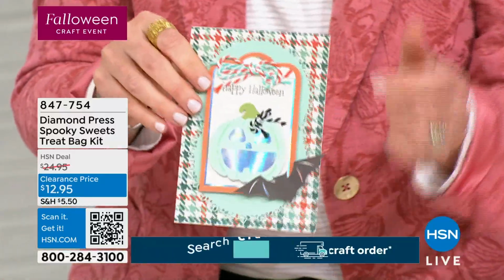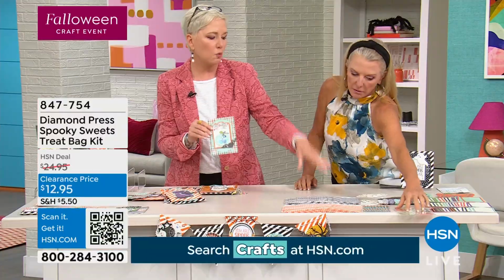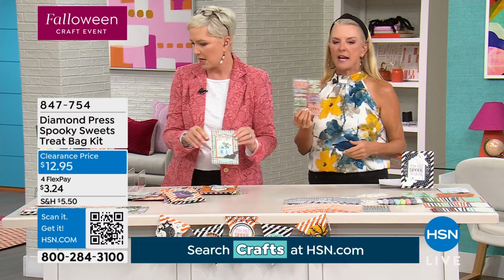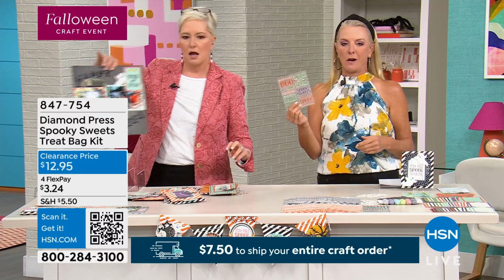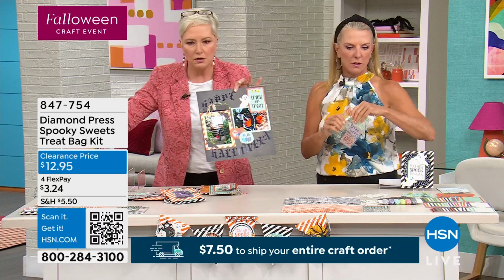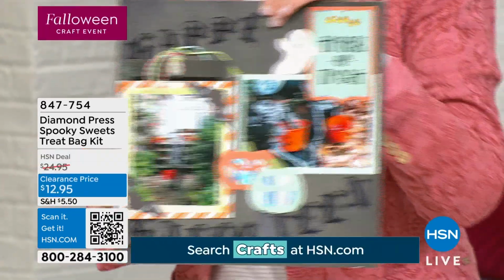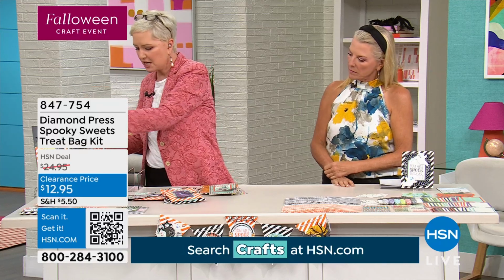For $12.95, you would not be able to get the twine and the embellishments. Or even the stamps. You'd be hard pressed to get the stamps for $12.95. I think that's amazing. Just FYI, if you're a scrapbooker, this is a great way to do a fun project because you can use the bags as outlines for your photos. Everything you can think about.